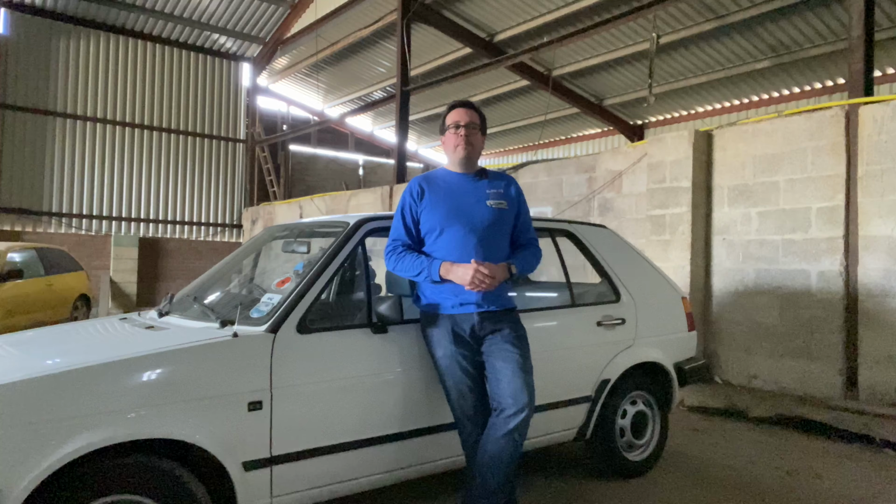Now, if we look at what we've got here, don't worry guys, that 2.8 24 valve engine is going nowhere near this. So before anyone screams in the comments, Tim, what you're doing, I am not putting that engine in this car. So don't worry, this car is going to stay absolutely standard as Volkswagen intended.